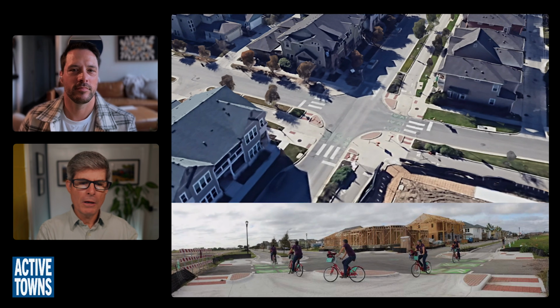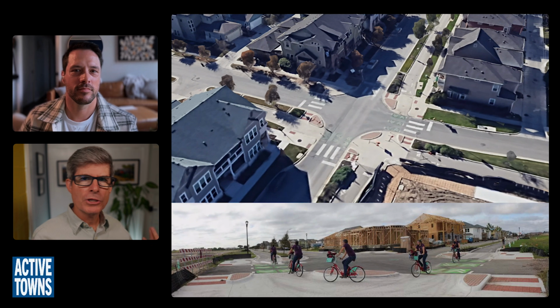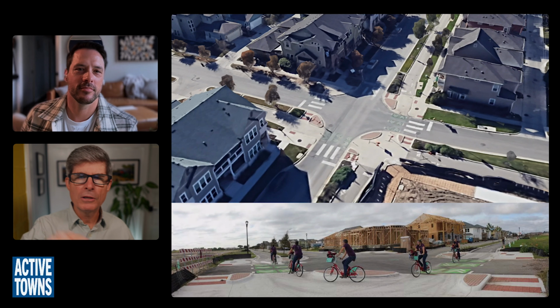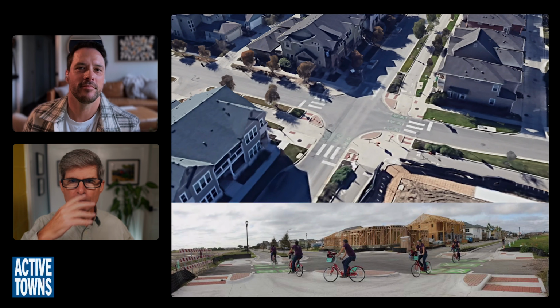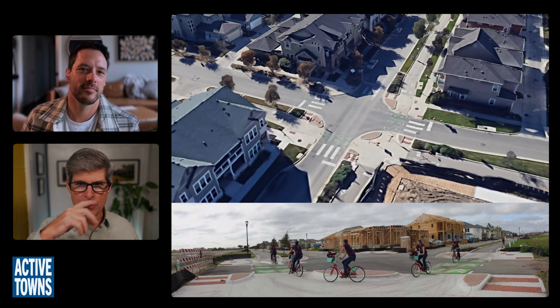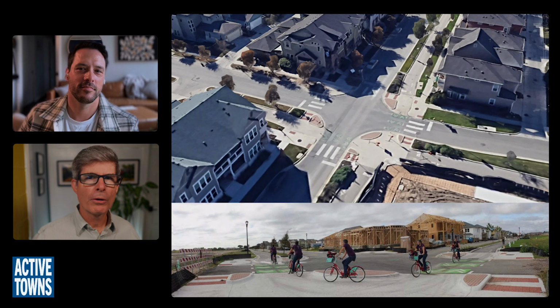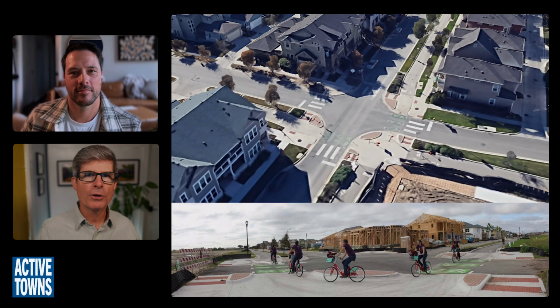And we start to see some other designs. This is actually in the Mueller community here in Austin, Texas. And we believe that this is the first protected intersection in the state of Texas. This is an interesting design because this is the intersection of Zach Scott and Tilly. And the construction that you see in the upper image, the lower right corner, is the corner of Tilly and Zach Scott where the Marshall Middle School is.